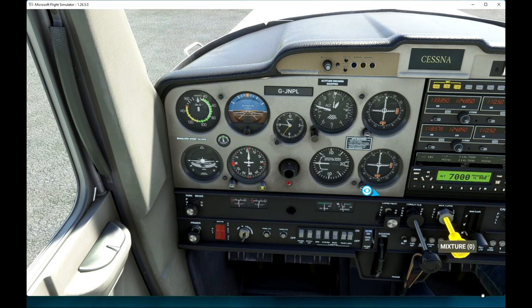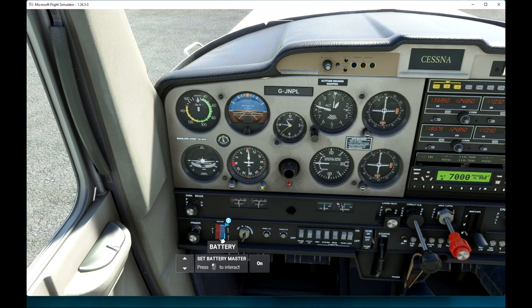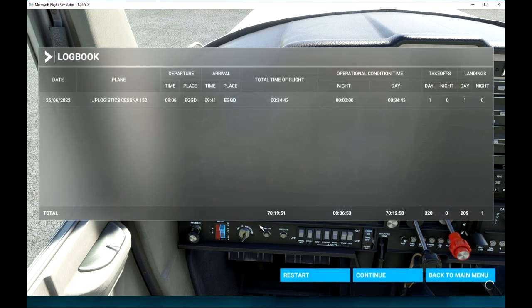Tower, Magic Sun 825, 7 miles east, inbound ILS runway 27 approach.